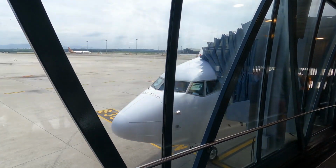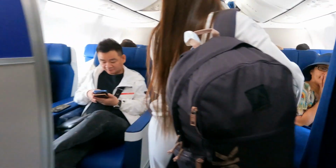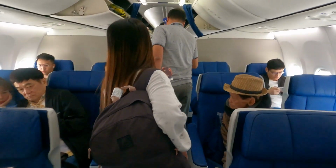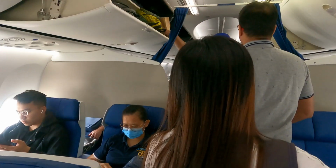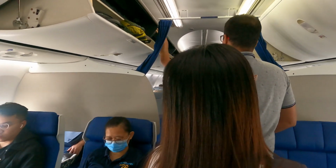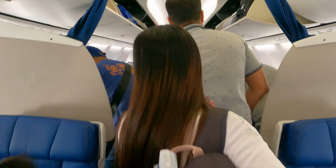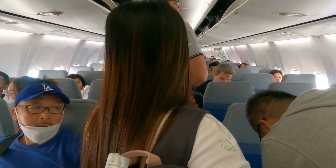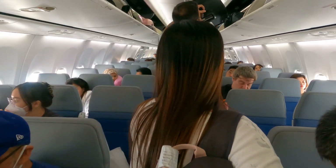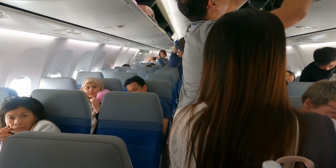We're heading to our second flight. So we're boarding our second flight now. This is smaller than our first flight, which was an A330. This is a 737, and it's quite full, I think. I was surprised it's full.